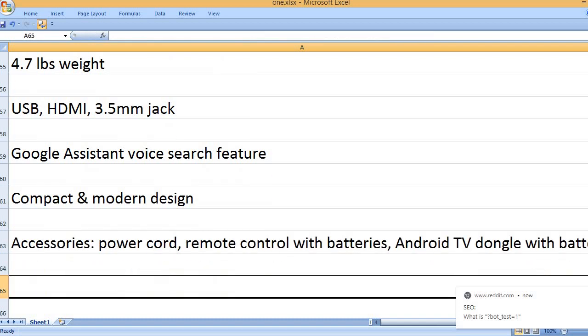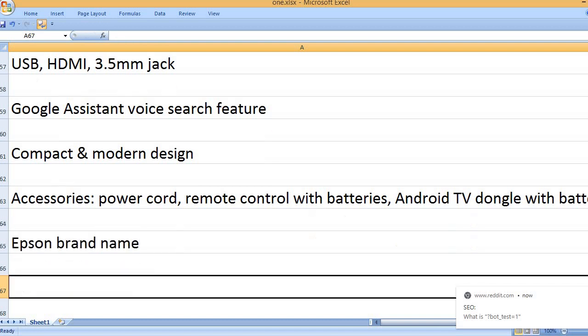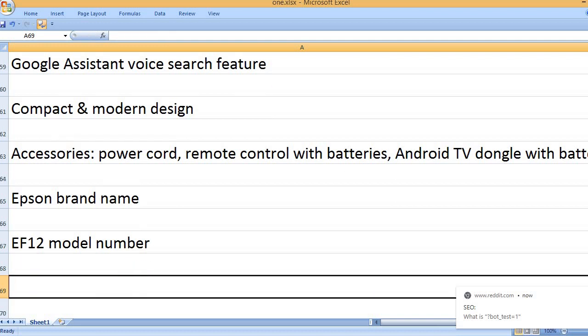Accessories: power cord, remote control with batteries, Android TV dongle with batteries, and quick setup guide. Epson brand name. EF12 model number.